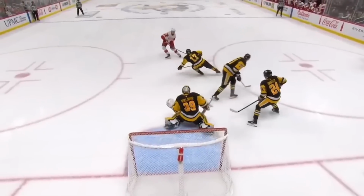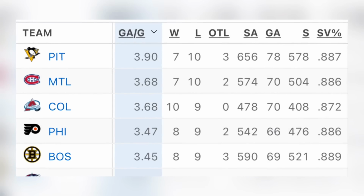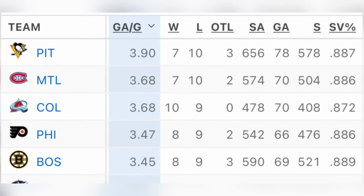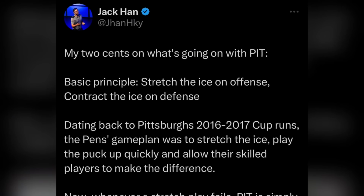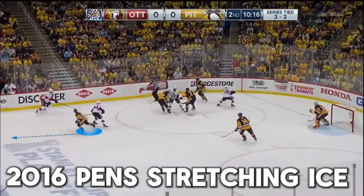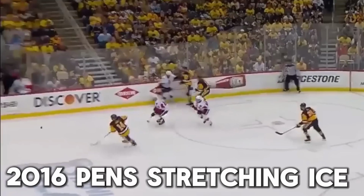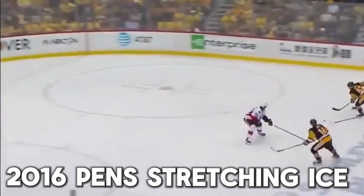Now, no one in the league has let in more goals than the Pittsburgh Penguins. Averaging almost 4 goals against per game is insane. And when I watch them, the best explanation that I've seen from what's wrong is from Jack Hahn on X. Going back to Pittsburgh's 2016-2017 Cup runs, the Penguins' game plan was to stretch the ice, play the puck up quickly, and allow their skilled players to make the difference.